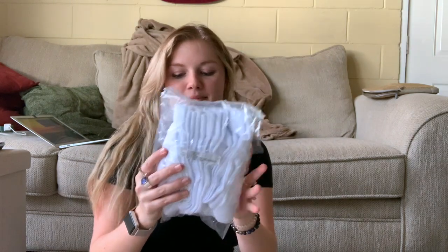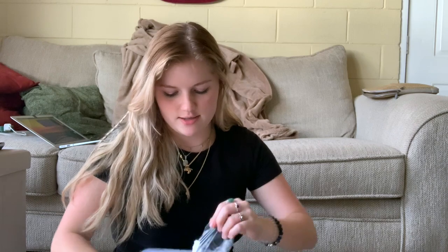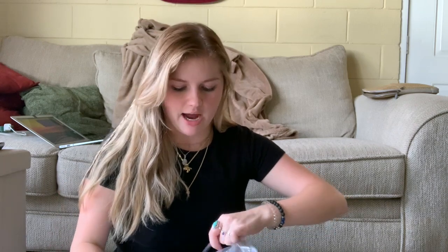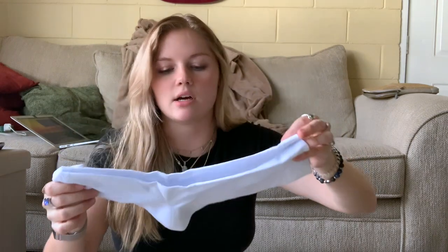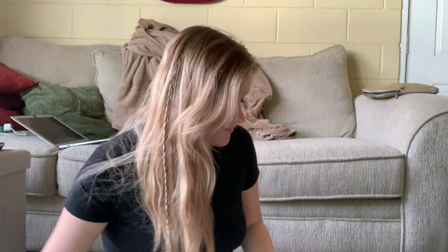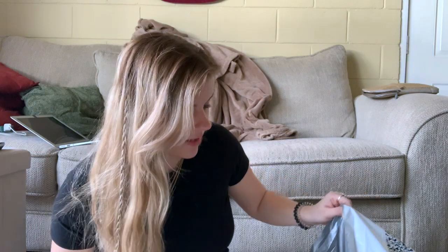Really exciting item here. I got some white socks to go with my Docs because they're really high, and I don't really have a lot of high shoes, so I had to get socks to go with it. They're literally just white crew socks. Very exciting. The next item, I did get gifts for some of my friends, so not all of this is for me.